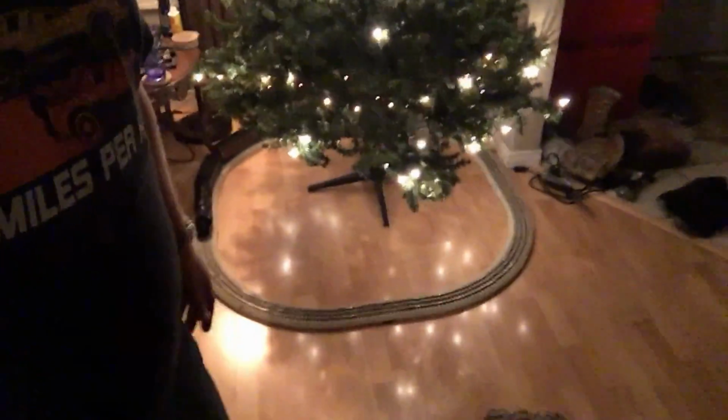So anyway, there we have it, guys. There's the train. This one probably looks better in this light. Yeah, there we go. Let's see. And so much more stuff to come.